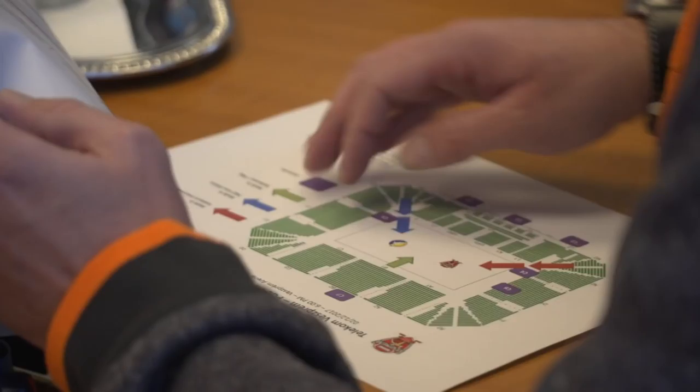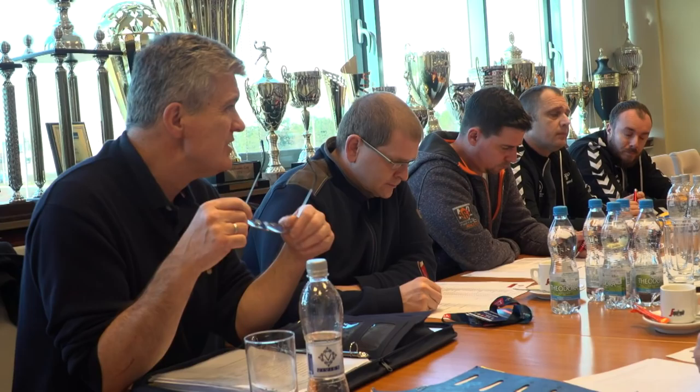Usually we start with the technical meeting at 10 o'clock on match day. So both teams send representatives for the technical meeting. The delegate is taking part, the referees and the marketing supervisors.